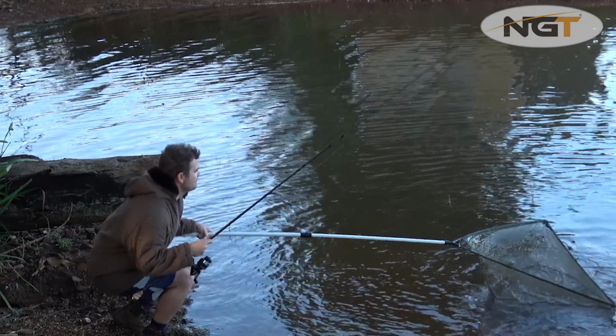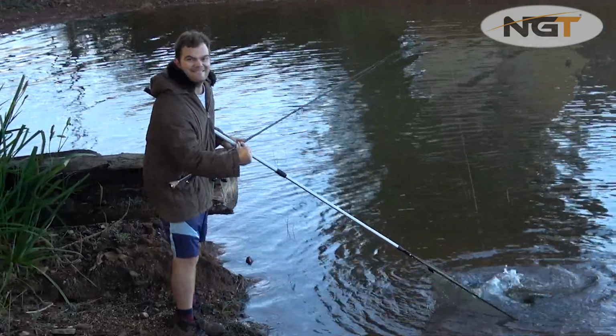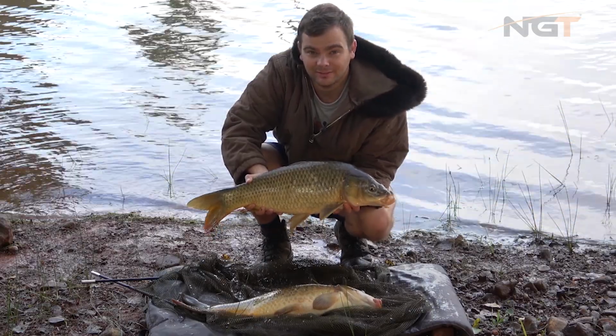And it's not asking a lot to buy a small net that is carp friendly and a small mat. And the mat, all it does is it prevents that fish from scratching itself and losing all of its slime, which protects it when it's on the bank. Carp can seriously injure themselves when they're on the bank.